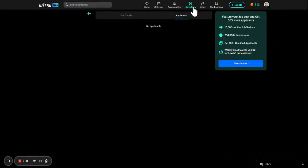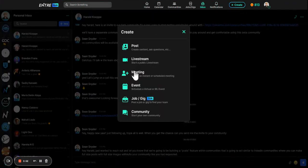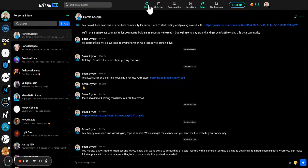But from there, that's pretty much everything. Obviously, once they're in your inbox, you'll be able to jump on calls with them. You can set up a meeting with this button, or you can obviously create a timed, like scheduled meeting, however you'd like. But other than that, that's pretty much everything.